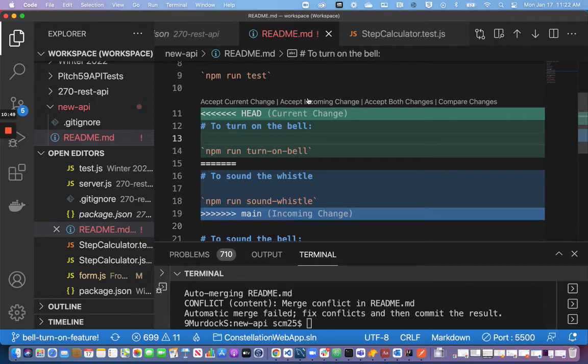So what I can do, because the turn on the bell feature is my change and the sound the whistle is Joe's change, is I can either accept the current change, which is just mine, and that would delete his code. I can accept only his code, which would delete my code. And again, the assumption Git's making is that because the line numbers are similar, one must be right or the other. Or I can accept both changes, so that gets rid of that assumption. In that case, we keep my current change, we keep Joe's change, and we just click accept both changes.